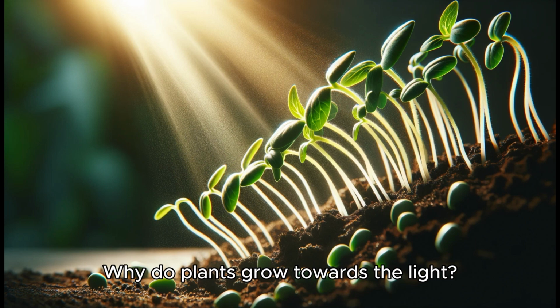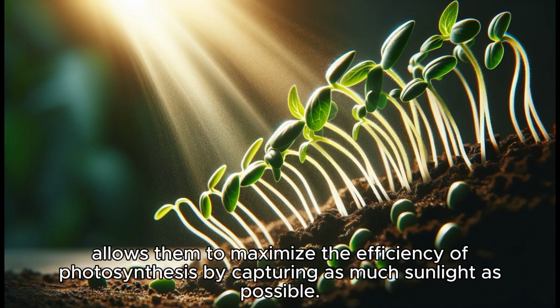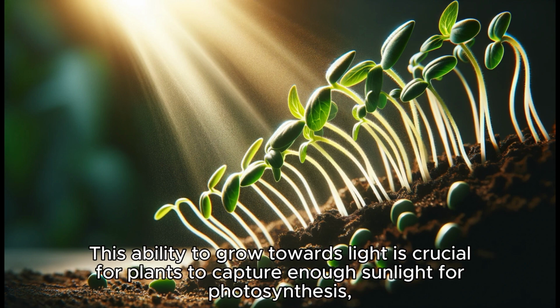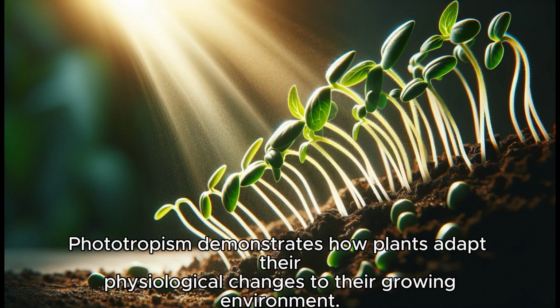Why do plants grow towards the light? Phototropism, the phenomenon of plants growing towards light, allows them to maximize the efficiency of photosynthesis by capturing as much sunlight as possible. This ability to grow towards light is crucial for plants to capture enough sunlight for photosynthesis, producing the necessary nutrients for growth. Phototropism demonstrates how plants adapt their physiological changes to their growing environment.